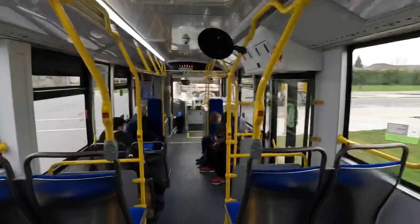Of 2020 Novas, which are, I guess, pretty nice, but we don't get the hybrids. We don't get the old Novas. We just get New Flyer Excelsiors. That's it. Kitchener has all the cool stuff, but I'm surprised this is here. Like, I'm extremely surprised.